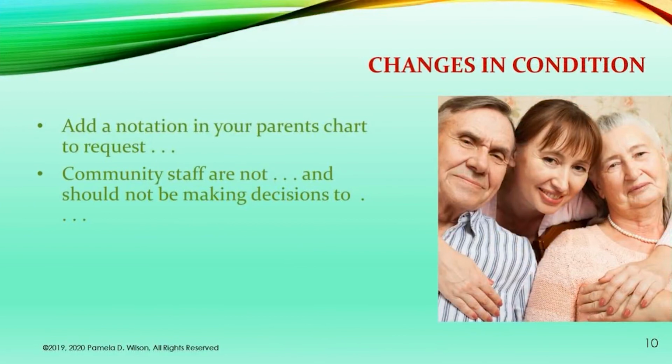Let's talk about changes in condition, which are inevitable. Make sure that there is a notation in your parent's chart that you receive an immediate call if your elderly parent has a change in medical condition like a fever, vomiting, or a fall. You should also receive a call if your parent is sent to a hospital emergency room so that you can follow up with the hospital. And if you want your parents sent to the hospital before receiving a call, you can stipulate that in writing in your parent's file.